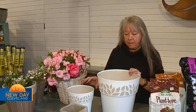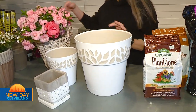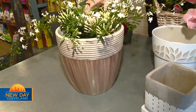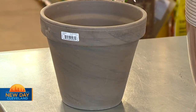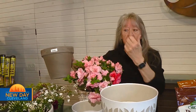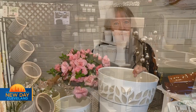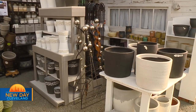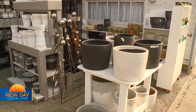So of the three containers that I pulled today, one is plastic, another is glazed terracotta, and the last is the traditional terracotta. This one will dry out quicker because it is porous. The plastic will hold water a little bit more. Choosing a pot is very, very critical to begin with.